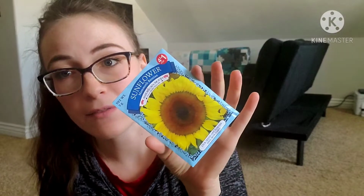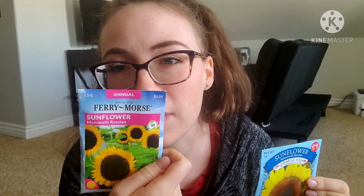I went ahead and bought some Mammoth Russian sunflower seeds. I love sunflowers, you guys. I also picked up some Ferry-Morse Mammoth Russian sunflower seeds. Same thing. This one has a little more. I wouldn't say it has a ton more, but it definitely has more. And again, I paid $1.58 for this pack, 25 cents for this pack.